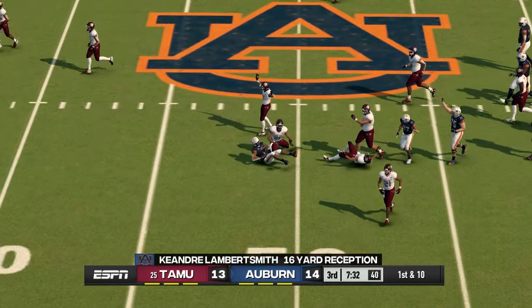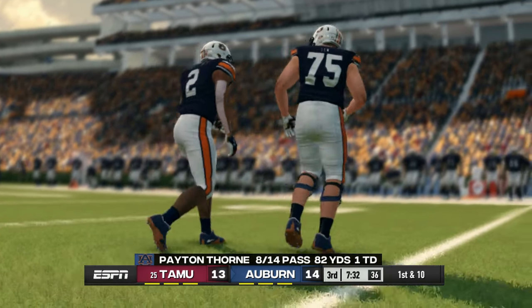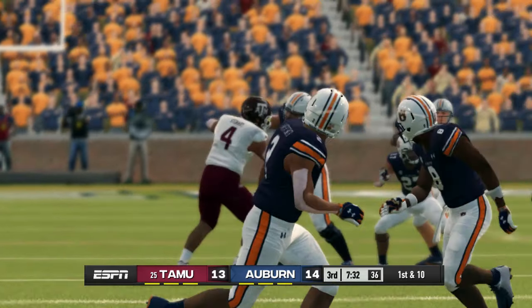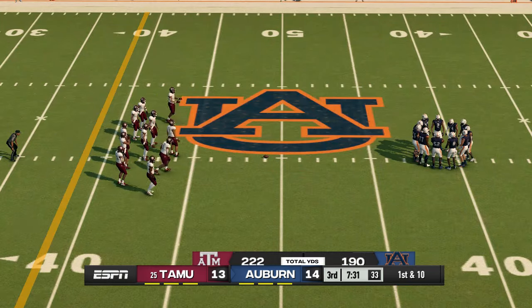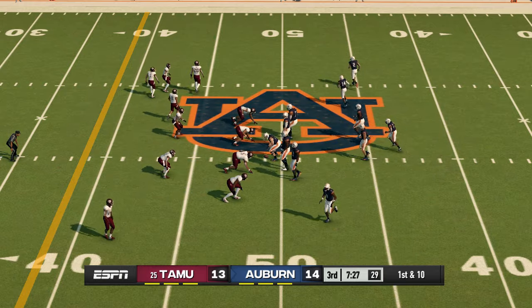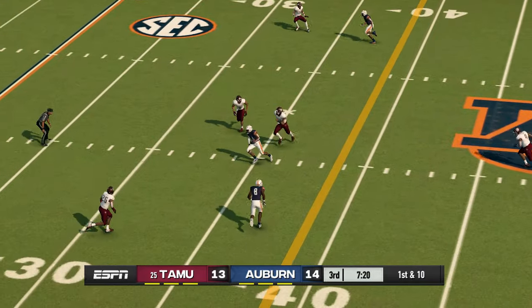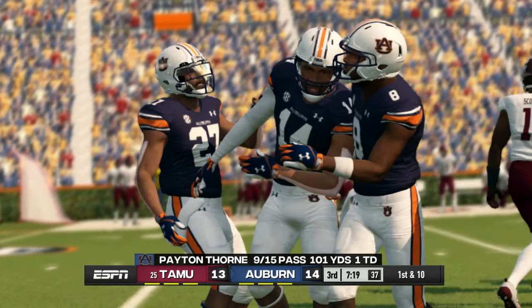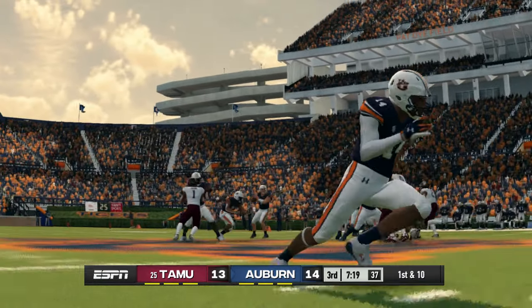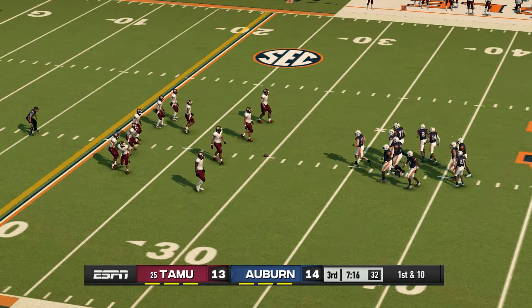Got it to the senior. And he's tackled around the 49-yard line. Down 10 yards to go. Ball on the 49. Tackle right around the 30. From the 30-yard line, first down.